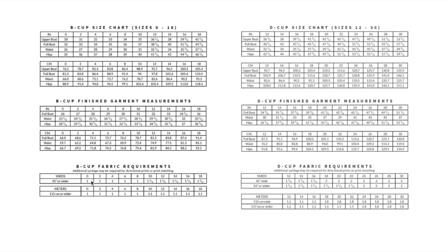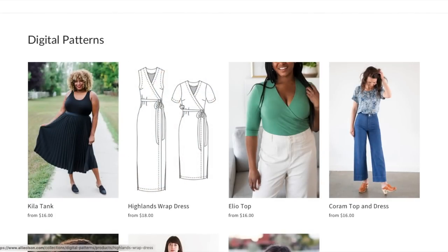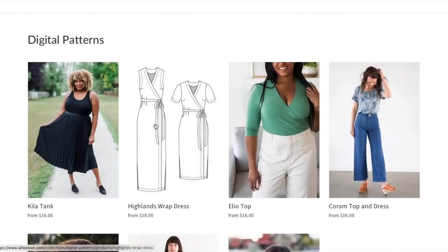But your fabric requirements only go up to 2 yards, depending on what size you're making. So a great little stash buster here, and a cute little basic. I love a basic. No twist here, but sometimes maybe your skirt has a twist. A basic with a twist. So you want to keep your top basic.